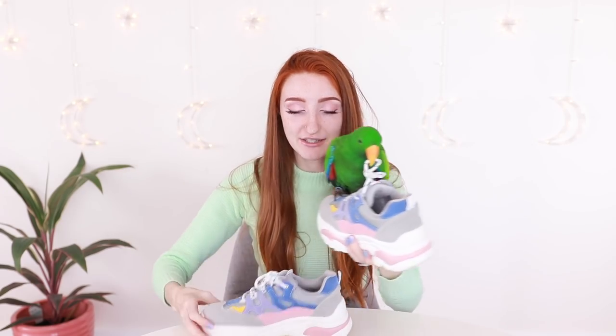So yeah, these are so comfy. I love the retro look. They're pastel, they're really well made. These are probably my winners of the day as far as sneakers go, but I'll show you the other sneakers.